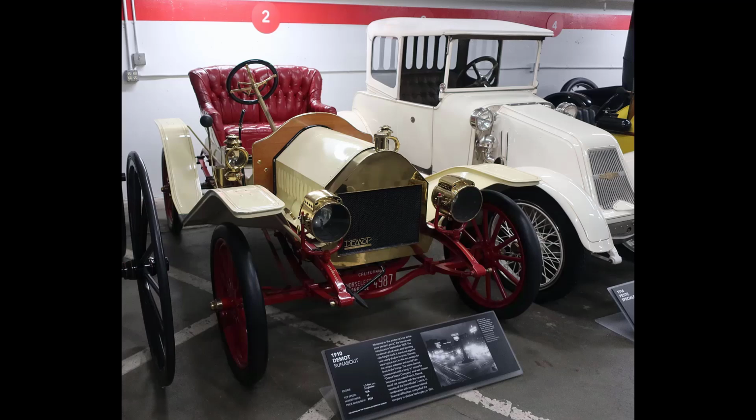This 1910 DeMont Runabout, a beautifully constructed car, beautifully maintained, sitting in a prized place at the museum in the vault. And as you can see, these cars are literally parked next to each other, so you won't see a whole lot of side or back photos because they ask you not to go between them or go around them.